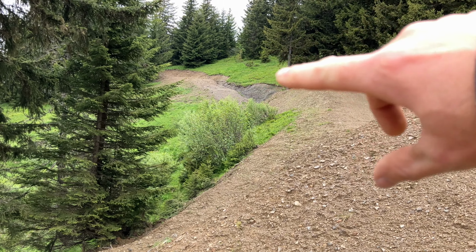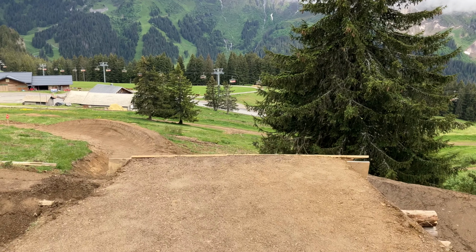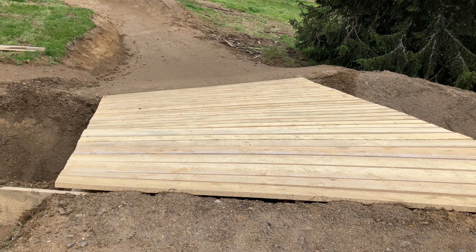And yeah, it looks like you've got a nice little tasty step down there. Possible step up here into this. The jump to abyss. Looks absolutely terrifying from here. But fear not. She's a roller. Or a sender. It's got a bit of a lip on it, this.